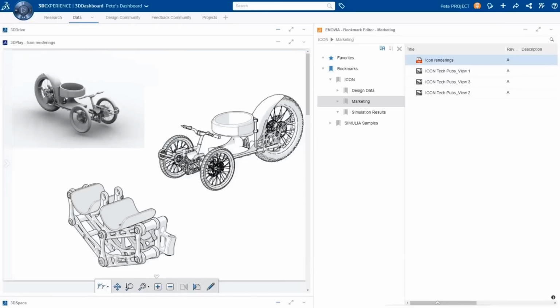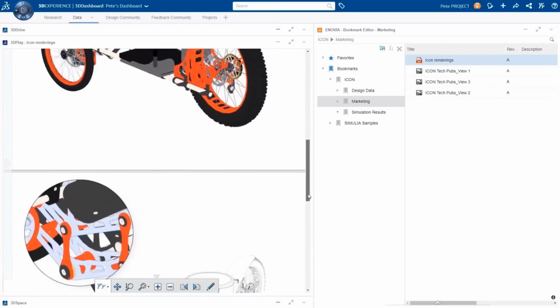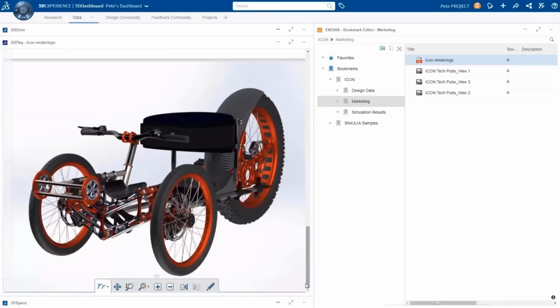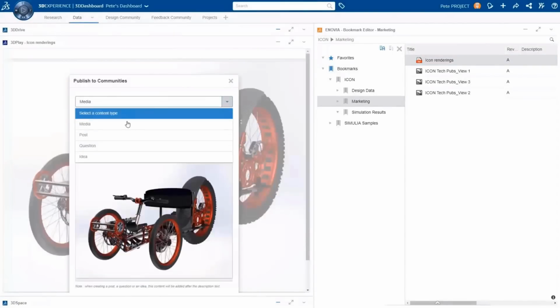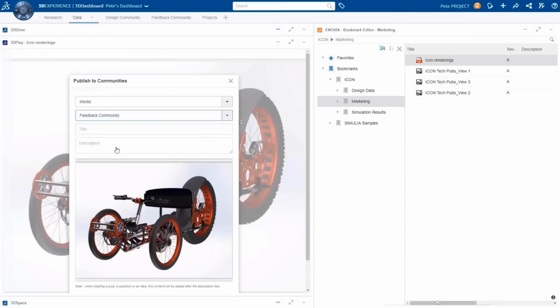Pete can also get up to date with all the marketing content that Debbie was building. He's pretty excited about what Debbie's put together, and he can't wait to show it to the early prototype testers. With a quick image grab and a note, Pete can keep those prototype testers up to date with the Icon Explorer redesign process.